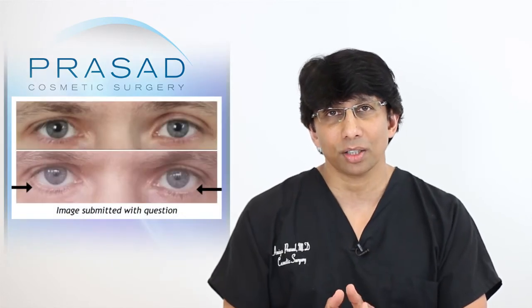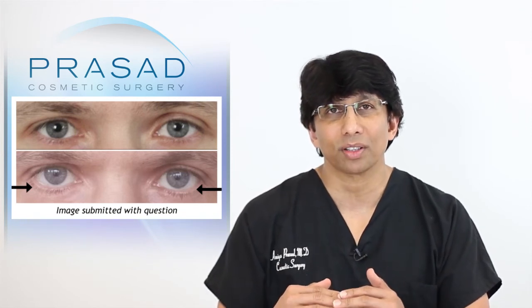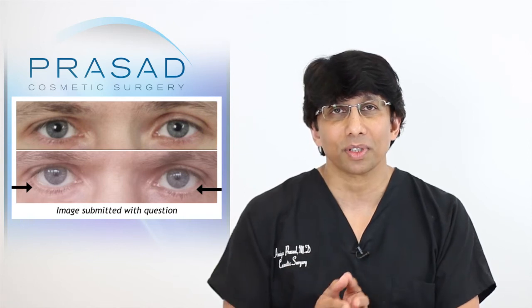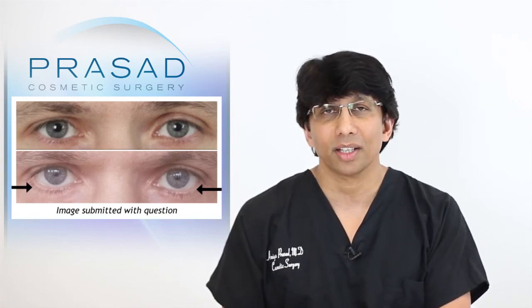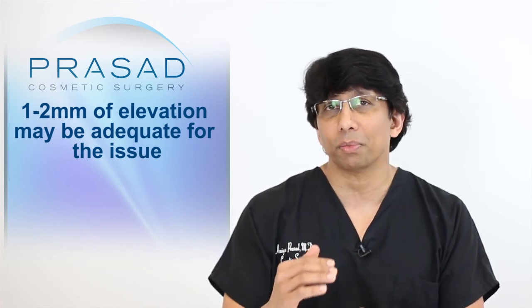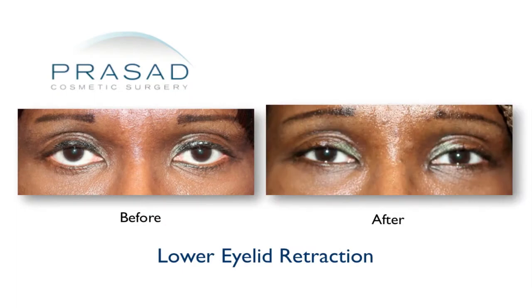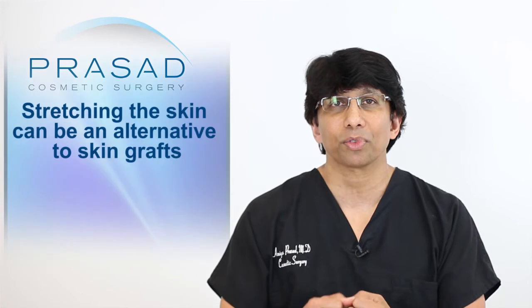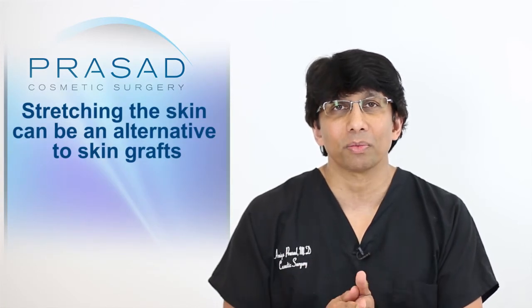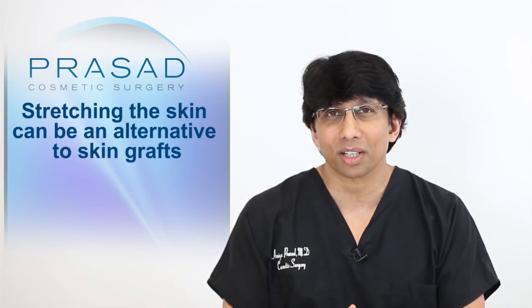So it becomes a challenge in a situation like yours to decide how much it is worth it to bring the lower eyelid up relative to the aesthetics of adding skin from the outside. It might be that getting 1 or 2 millimeters of elevation and restoration of shape, getting you a little bit closer, may be adequate. I've been impressed certainly by situations where I've put a graft behind the eyelid and I was able to get the vertical height that I wanted. Now, in some people, I've done things to help stretch the skin and maybe reduce the necessity of a skin graft, but that requires a physical exam in order to determine this.